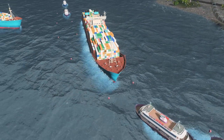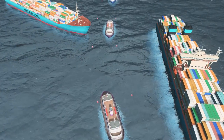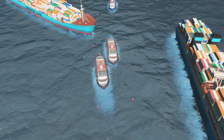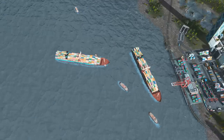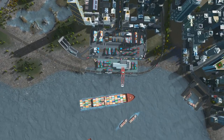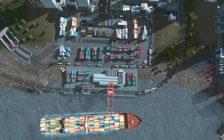Now his mate's coming along going, watch out, I'll get you. Oh, my goodness. What? Oh, he's waiting for him. Is he going to wait for the next one? No, but... oh, okay, there we go. So, yeah, the train's coming in. The cargo ship's coming in. The cargo's coming in here.